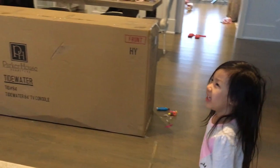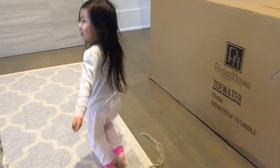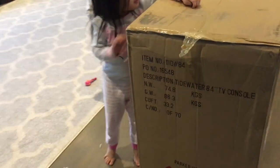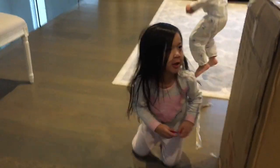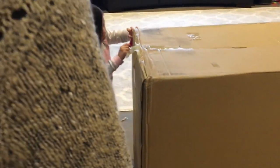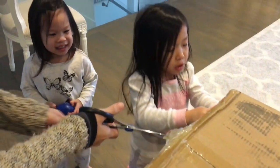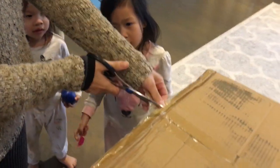Yeah! What can it be? Girls, what do you think it is? It's a toy. Toys? You think a toy comes in that big of a size? Yeah! Okay, well, why don't we open it and find out? Are you girls gonna help open? Okay, so let's start with where the tape is.